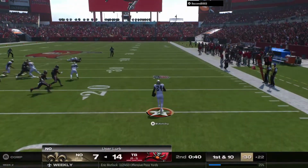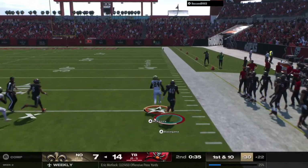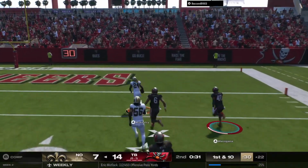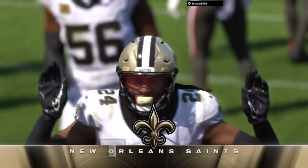Oh, trying forcing it to the slant, it's intercepted. Kool-Aid McKinstry has the INT. Along the right sideline, there's space. And he makes the half goal. It's a touchdown on the pick six.